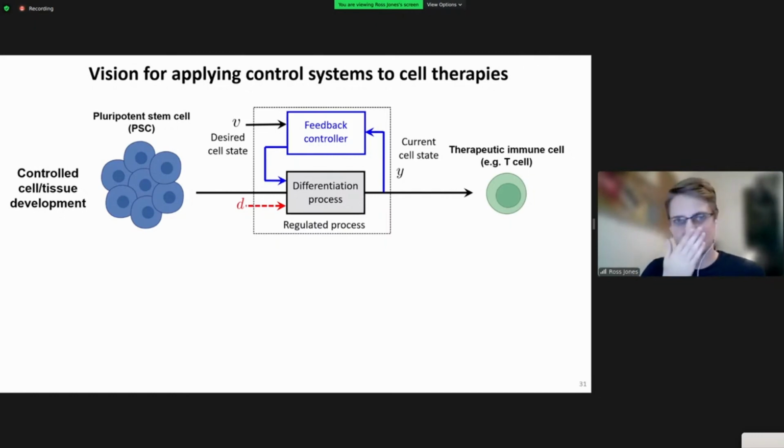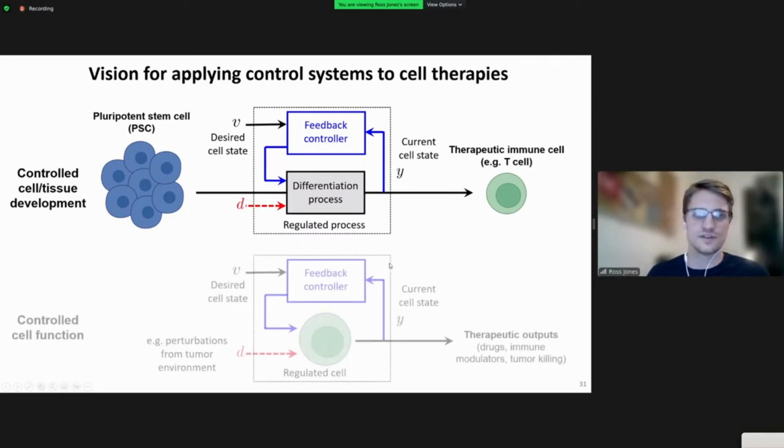Typically this is done through just controlling the media or other factors that the cells experience as they differentiate. But in the future, perhaps we can actually detect the state of the cell as it's differentiating and then use control systems to guide their development more precisely.